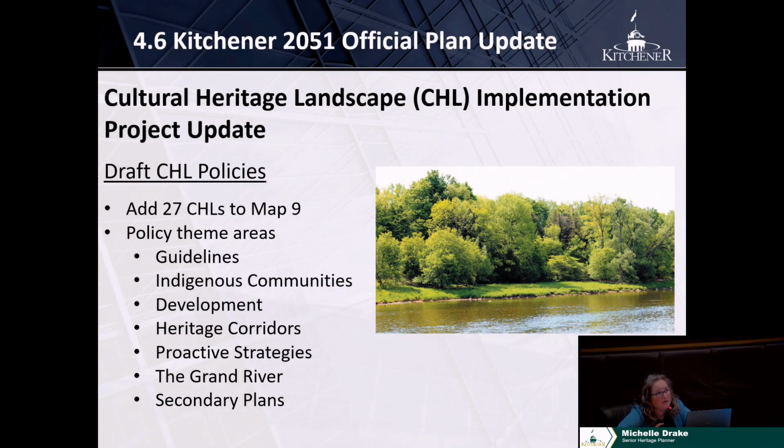So our proposal is to add 27 more CHLs to MAP 9, or whatever iteration that may be called in the new official plan. The theme areas are related to guidelines that we would want to be followed where development is proposed on or adjacent to CHLs, our obligations to engage with our Indigenous communities, information related to the development process in terms of what types of studies would be required and when, and heritage corridors, which we spoke about briefly with the Dundee secondary plan topic earlier this evening.